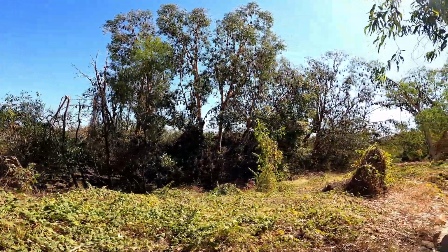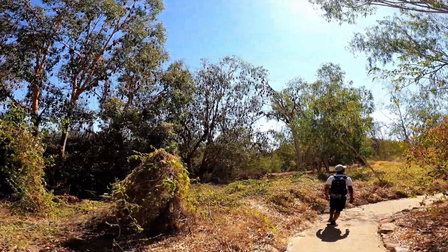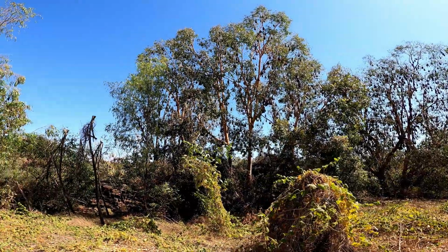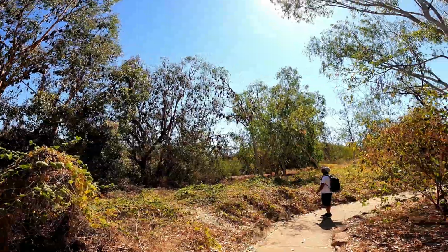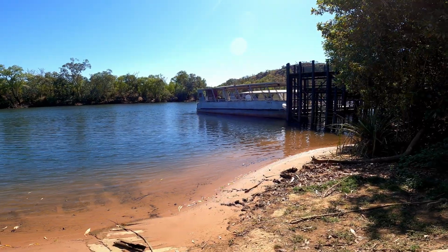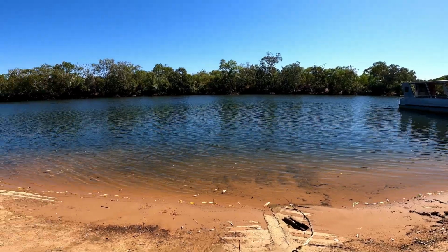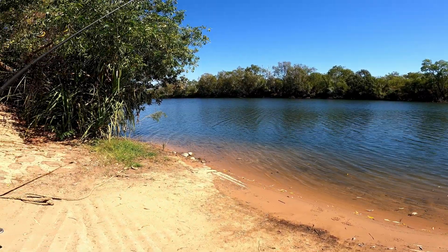Now you are looking at the bats. The black ones you're seeing, it's all bats. So do the loop walk, leave at 5:15 and make the sunset at 6:30. Wait for 20 minutes and experience thousands and thousands of bats flying up the gorge. Be sure to take a torch for the walk home in the dark.